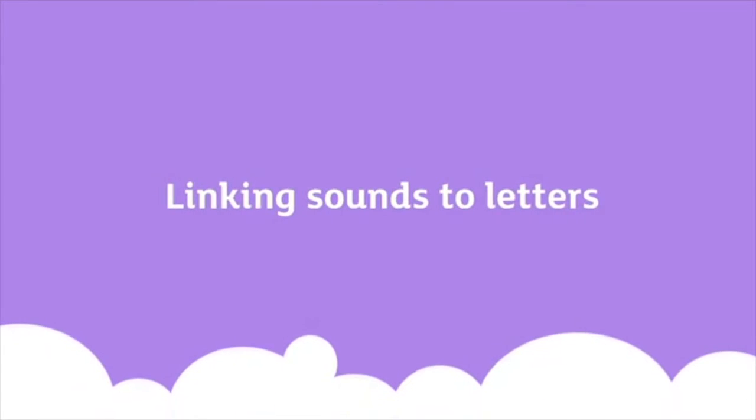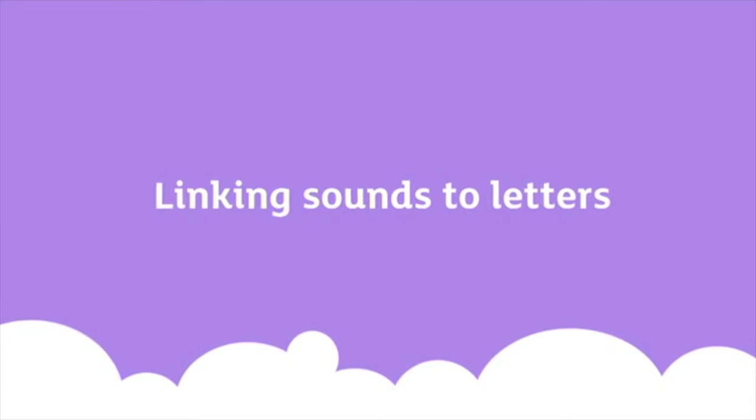If you're not sure how to say the sounds, then you can use the Say the Sounds section on this website to practice. Right, second tip, help your child to match the sounds to the letters.